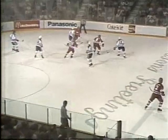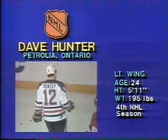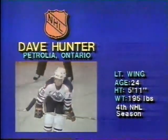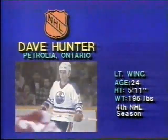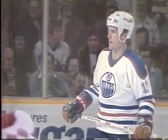Remember the big goal the United States Olympic team scored? Mark Johnson just before the end of the period turned that game around. That shot deflected back into the crowd by Andy Moe. So a late goal here either way could indeed be very, very significant. Dave Hutter from Petrolia, Ontario, oil country, just 24, but in his 4th season with the National Hockey League with the Edmonton Oilers. Originally a Montreal Canadian. A minute 33 to go in the period.